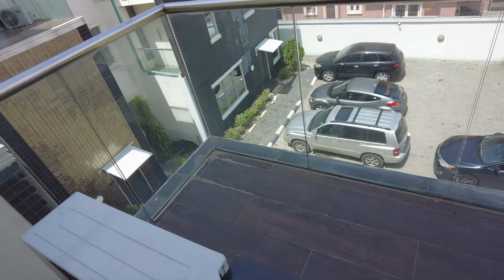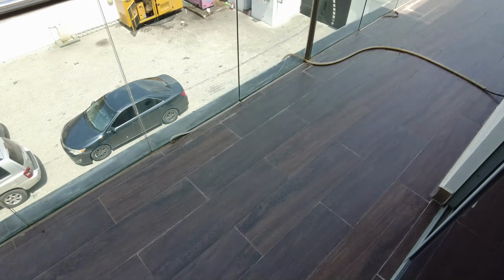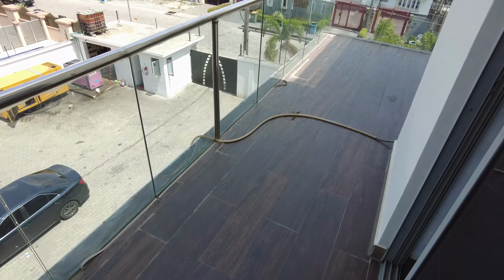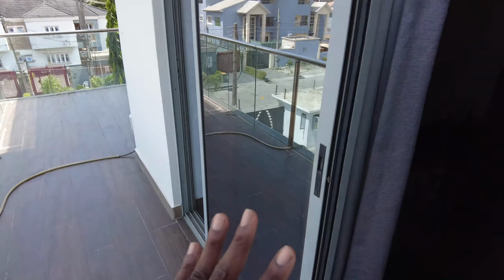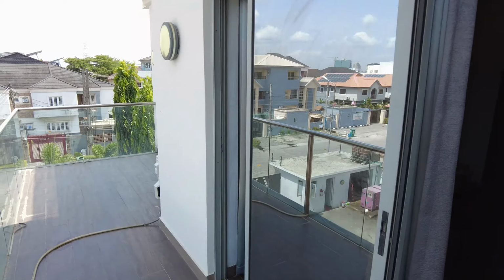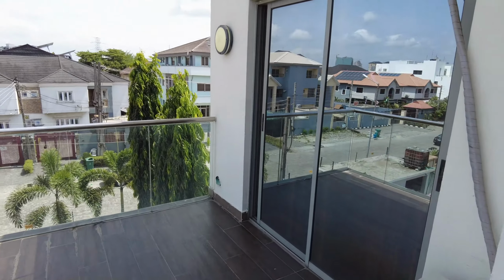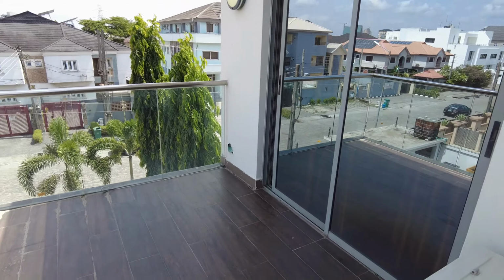Check out the space of this balcony. It's amazing. Wow. So there's a balcony in the living room, and then there's also a balcony entry point from the bedroom as well. Isn't that cool? Very spacious.